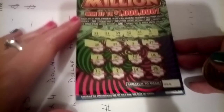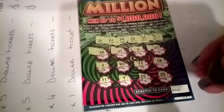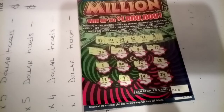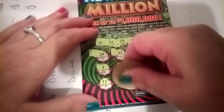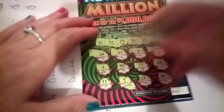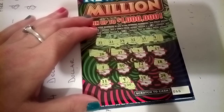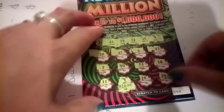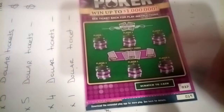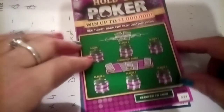So back-to-back winners there, and the £5 ones. So what do you think? Come on, big hundo. Oh, it's a zero anyway. And we have £10. So that should get your money back for these five already.